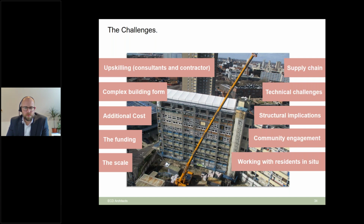Then there was upskilling the consultants and the contractor to achieve Passive House, and understand Passive House and what the implications were. We were fortunate in being part of the EnerPHit project in that we got funding to support the training of the contractor team and the consultant team in that. And then just the complexity of the building shape. All of those issues added to additional cost.